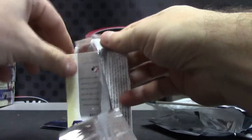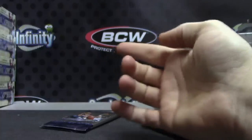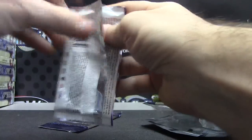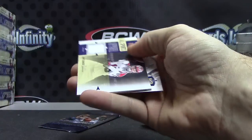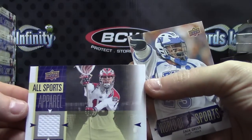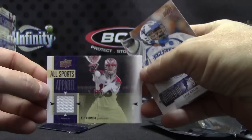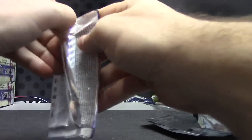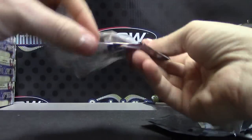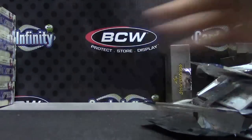I didn't jinx it. I said you get a 4th hit. Will it be here? Not in there. Oh, there's a 4th hit. All right. Kip Turner, lacrosse. Oh, that's way out of whack. There we go. Kip Turner, lacrosse. Relic card. And the last one is going to be base. All right.